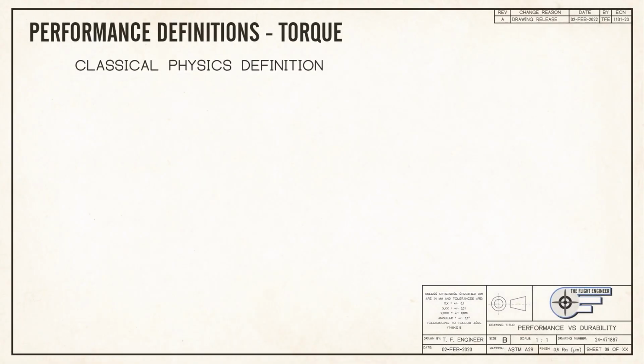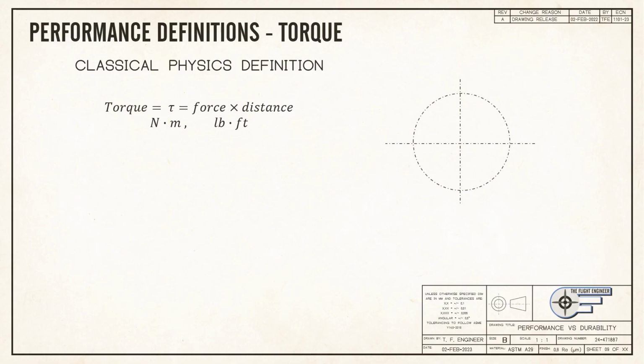We've seen that torque is a critical factor in the power equation, and while its definition is relatively simple, the way it's measured and represented is not always intuitive. As stated before, torque is a force times a distance, but this has some qualifiers. To fit the definition of torque, a force must act on a moment arm that is a fixed distance away from a center of rotation. This must also be tangent to the path of rotation.